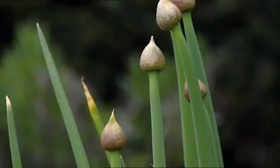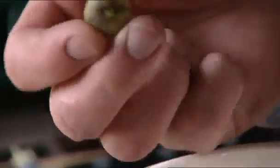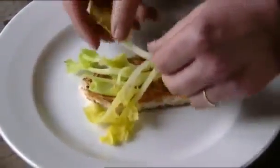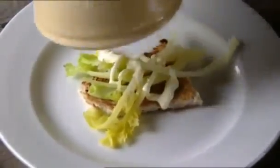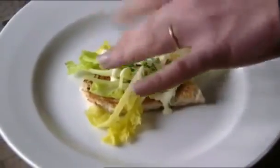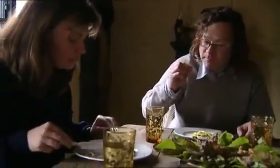Ah, these little things absolutely look like tiny daffodil bulbs. Well, they look like little garlic bulbs, don't they? They do. It was referred to as lady garlic because it supposedly has a milder flavour than ordinary garlic. The lightly poached sea kale is arranged on little sippets of toast. The rocamboli and cream sauce is trickled over, and to complete this dainty little dish, a sprinkling of chopped chives. Altogether, quite a posh treat for the potting shed.